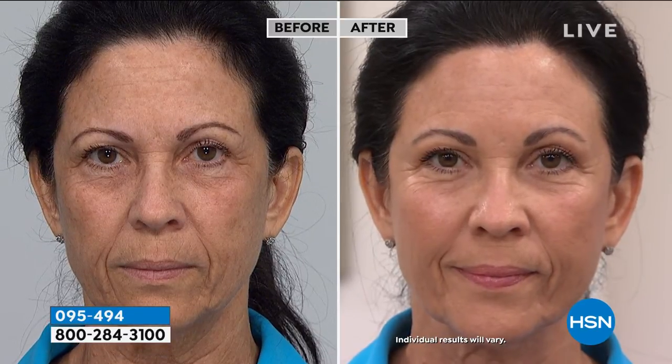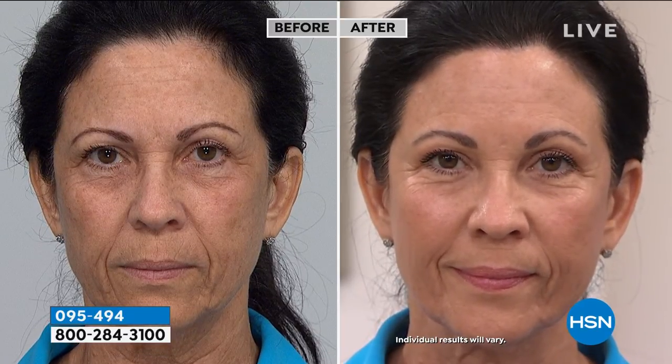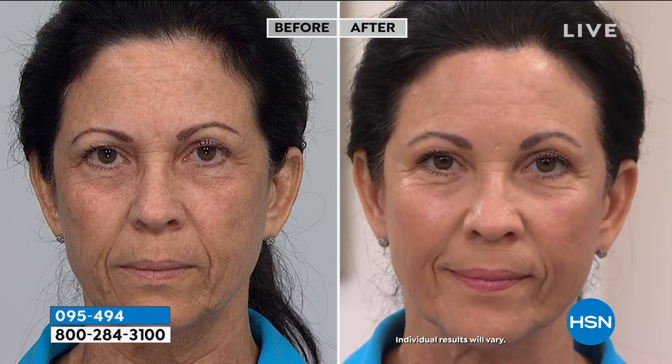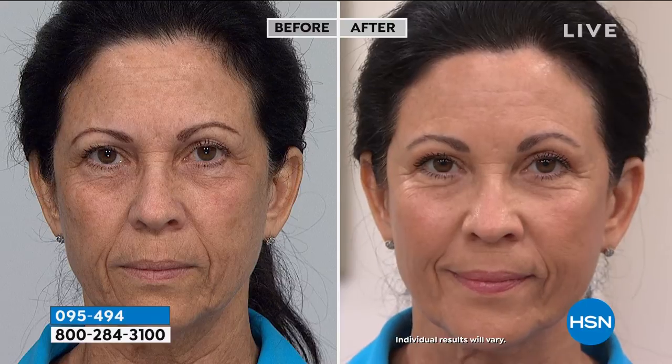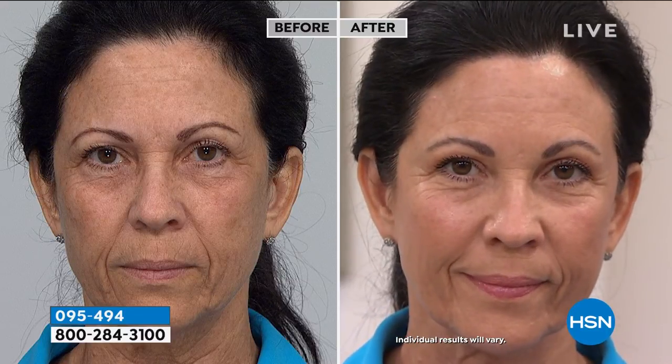Look at that before, taken a day and a half ago. She's been using that Manuka honey oil and the Manuka cream and Dermapeel now for a day and a half. And look at the difference in the before and after. That's why you want to buy today's special offer.